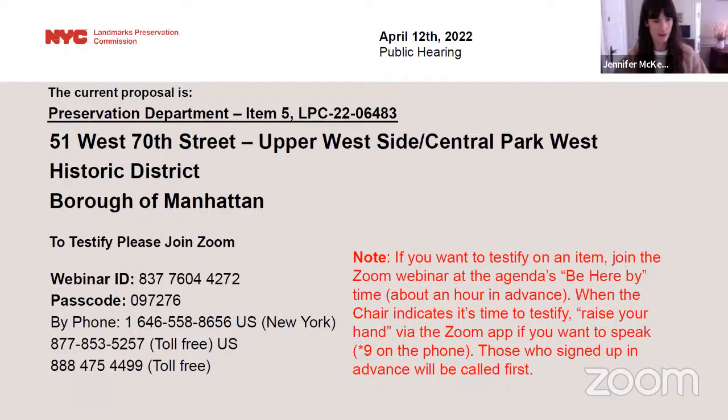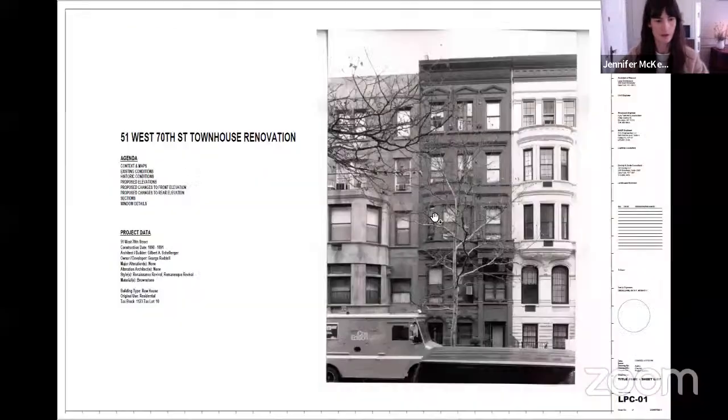So let's see. There we go. So as Corey mentioned, our project is a townhouse on the Upper West Side on West 70th. It's a Renaissance revival from the parlor level up and has some Romanesque revival elements down at the garden level. We will just be talking about a couple items today. So just some changes to the parlor level, former entry, and the openings down at the garden level, plus one of the openings at the rear.